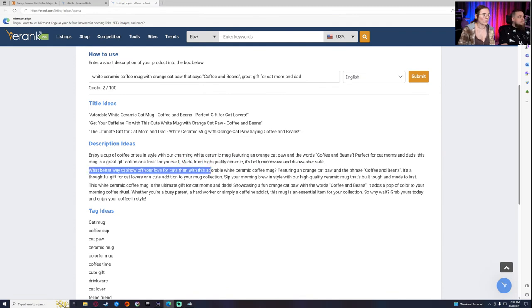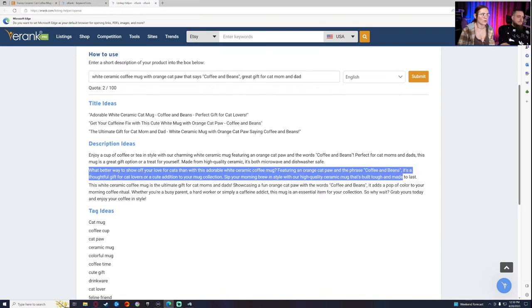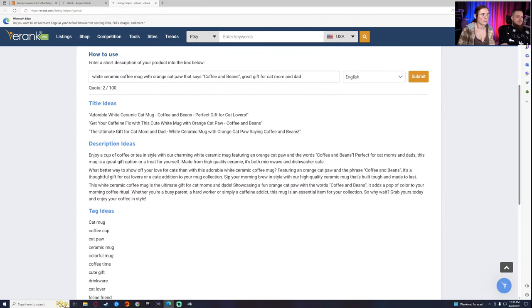What better way to show off your love for cats than this adorable white ceramic coffee mug featuring an orange cat paw and the phrase coffee and beans? Okay, so almost the same. Redundancy. So these are three different descriptions.